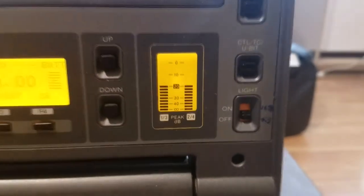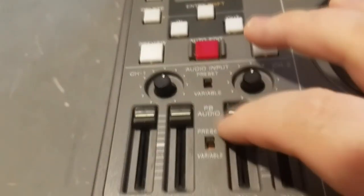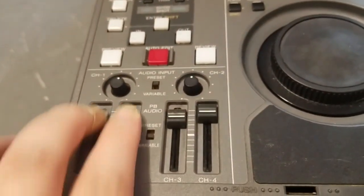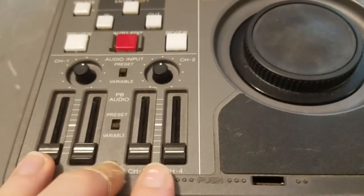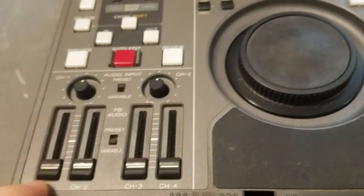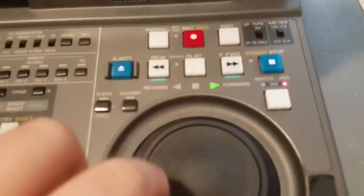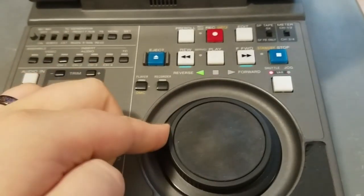There's your VU meter right here. Of course, it's playing that tone. Actually, I think if I flip this switch to variable and then use the controls here, I can vary the sound a little bit. There we go. So it's putting out all 4 channels at once. Our 16:9 switch. That's how that works. You can see when I turn the jog control, it's got lights here to show what it's doing. Same thing for the shuttle control.